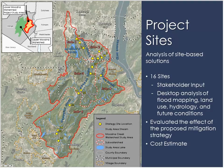After we selected the sites, we performed a desktop analysis of the flood mapping, land use, hydrology, and future conditions. This helped to actually select some of the 16 sites. If you remember earlier, in those areas where the floodplain differed significantly between existing and future conditions, or between the 10% and the 0.2% storm, those are the areas we were focusing on, because that's where the land was low-lying and the flood extents were more significant. After we identified the 16 sites, we had to select the appropriate mitigation strategy from the list that Jessica just went over, and then evaluate the effect of that mitigation strategy.